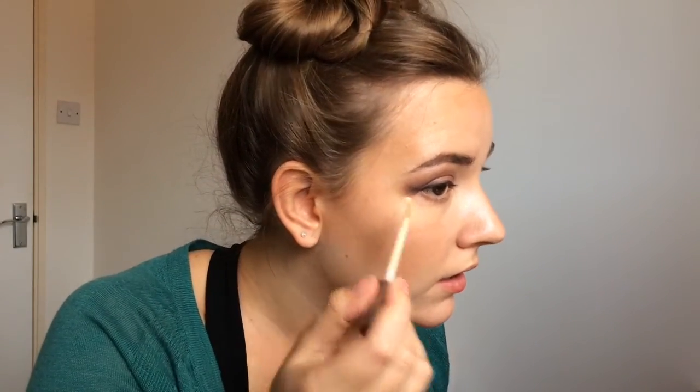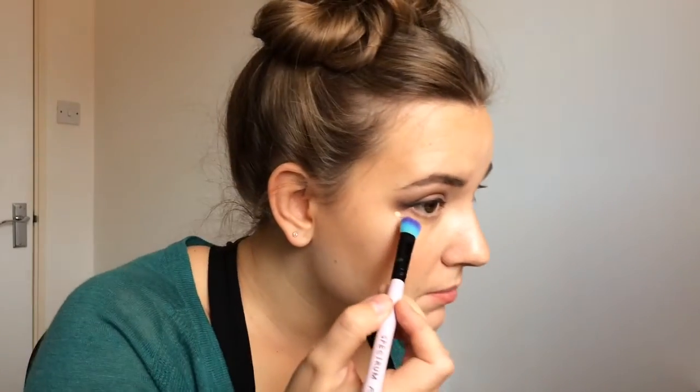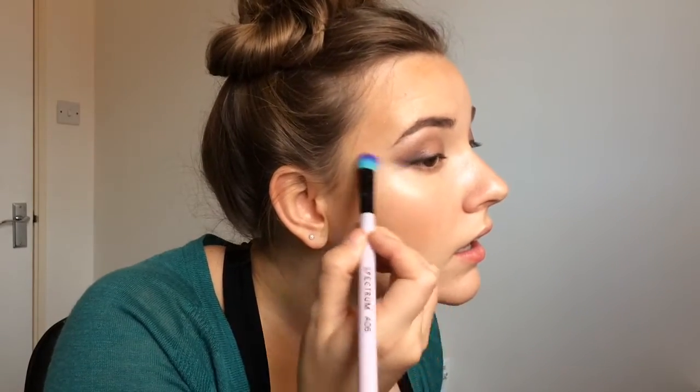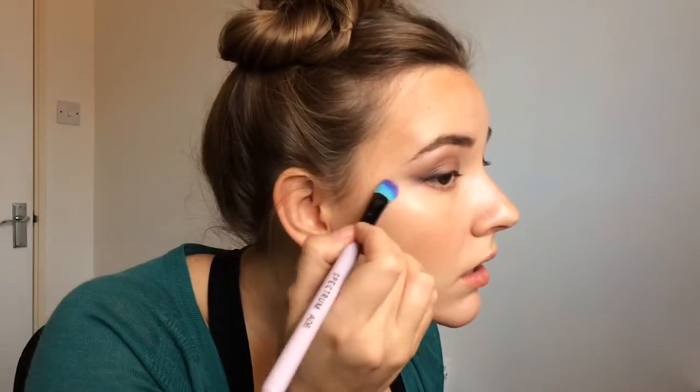So I'm just going to tidy it up with some concealer, going back to my Naked Skin concealer and getting it everywhere. And using this flat fluffy brush, the A06 brush by Spectrum, I'm just putting that there just to clean up that edge. You know what they say, concealer covers a multitude of sins.